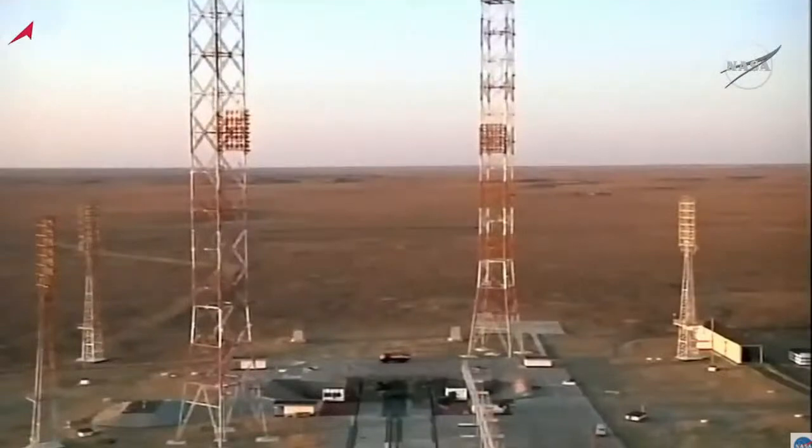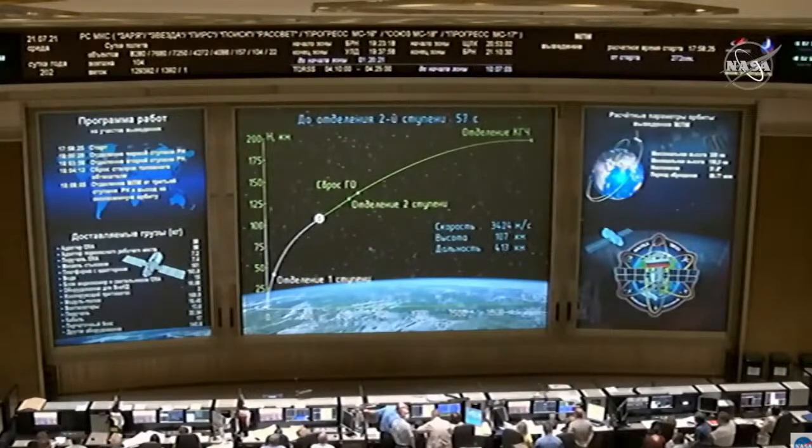Four and a half minutes in, 5 minutes and 10 seconds of powered flight remaining. These 4 second stage engines providing more than 500,000 pounds of thrust. Good vehicle stabilization reported by the launch control team in Baikonur. So far, so good. Five and a half minutes into the flight, just over 4 minutes of powered flight remaining.